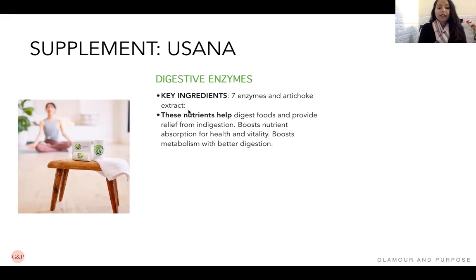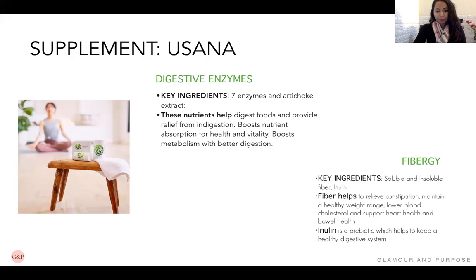So this is literally like having fruit and vegetables. And these nutrients help digest foods and provide relief from indigestion, boost nutrient absorption for health and vitality, and boost your metabolism with better digestion. Like I said, if your food doesn't get digested properly, then it gets stored as fat. So that's why digestive enzymes are so important. And I highly recommend these ones.